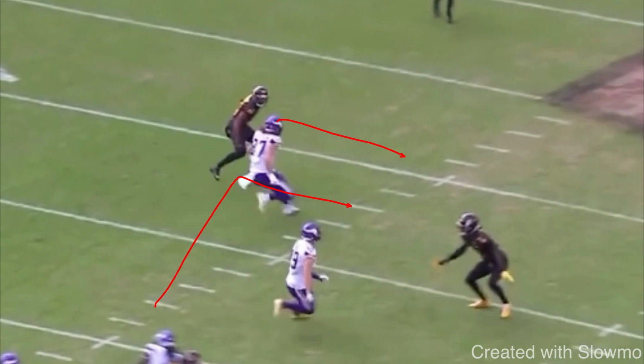Like maybe on a flood concept where he's sprinting out and we have like a 10 to 12 yard out, we have a 5 yard flat and then a fade from the outside and the quarterback's looking 5 yard out to you. Maybe you have a little bit more time. But if it's a timing out route, you cannot use this, fellas.